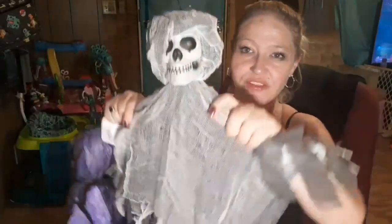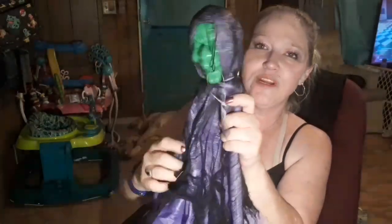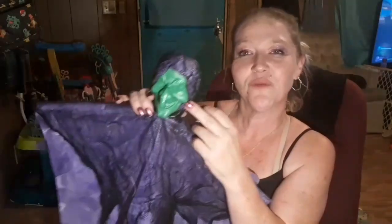We did get a few little things to go outside. These have little hands, and they float in the wind. And we're just going to nail them to the porch. So we got this scary one and the witchy one. She doesn't have hands, she just has sticks. But she'll still be nice and wicked looking hanging out there. And a sugar skull thing.